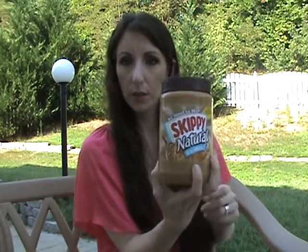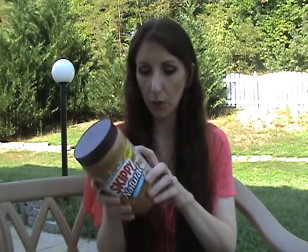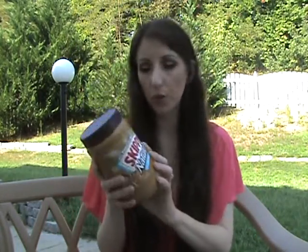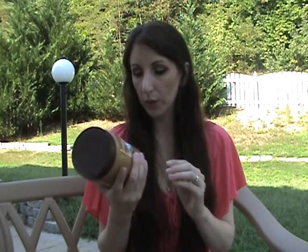On the diet, peanut butter is good to go. I like to buy the natural one because it doesn't have a lot of extra stuff in it, and it says right on it gluten-free. So if you're interested in this diet, always look for it. All that's in this is peanuts, sugar, a little bit of palm oil, and salt.